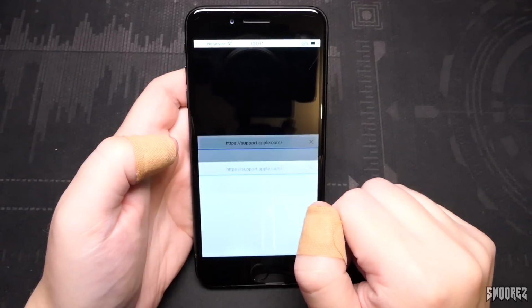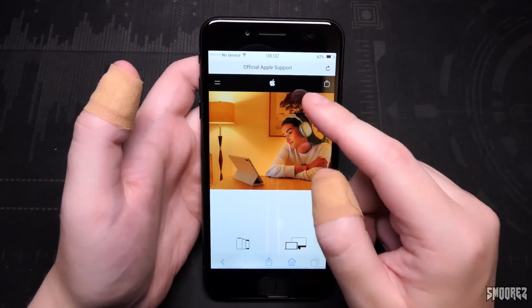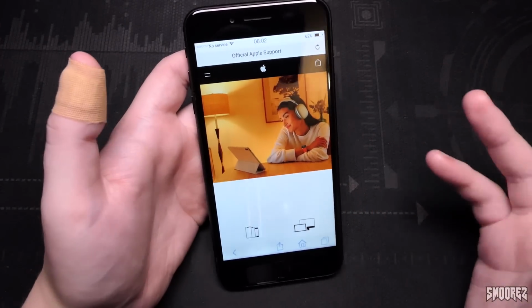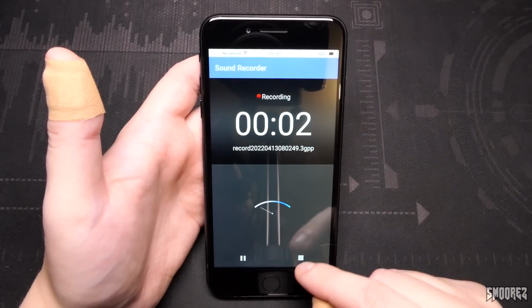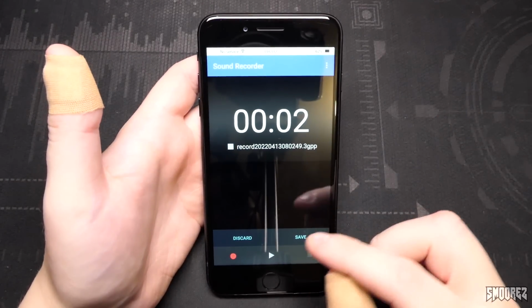Just agree. Tips is just going to Apple's own website, the official Apple support. I actually wonder how far you would get with Apple's technical support with the GOOPHONE. If anyone wants to try it, feel free. Voice memos is just sound recorder, so no effort there whatsoever. Microphones do sound good, I'll give it that.